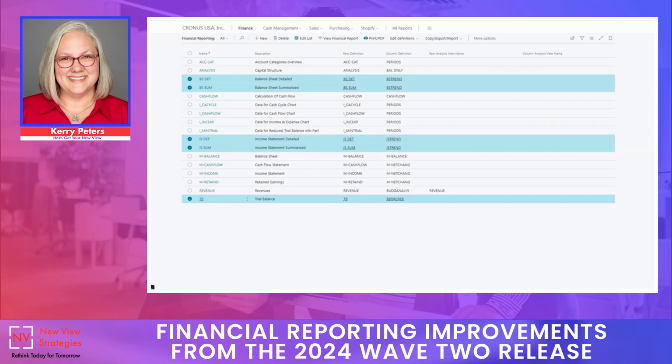So I would make sure that, first of all, you have access to the newest version of a Cronus database and go in there and steal those setups so that you could use those on your own financial reports, because you're going to find that you have some great capabilities once you start using those for your own financial reports.